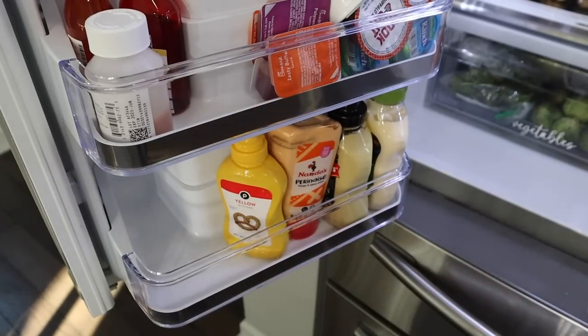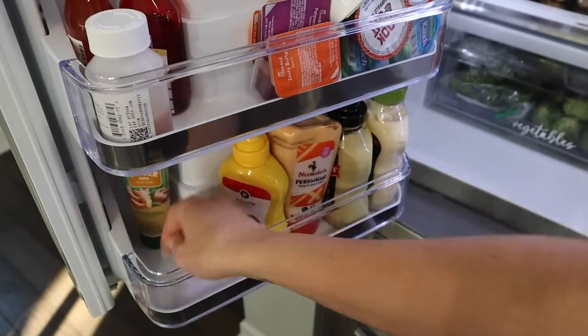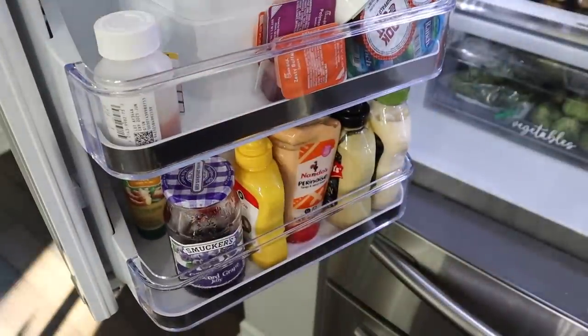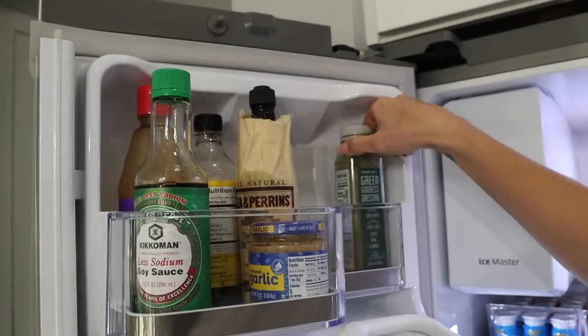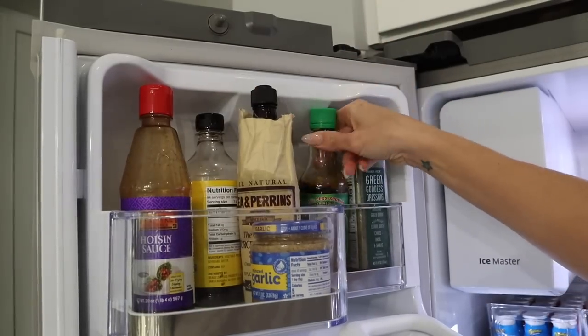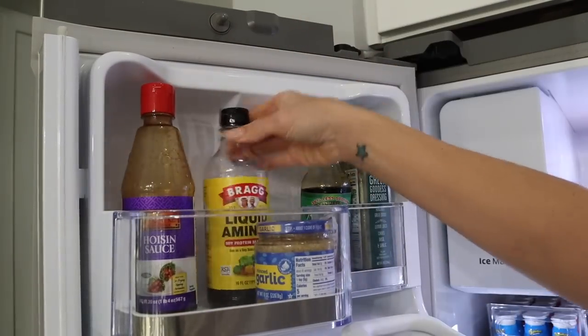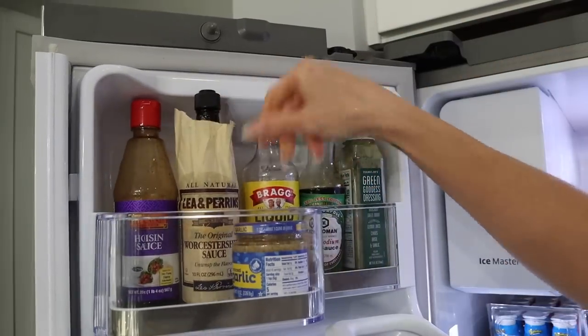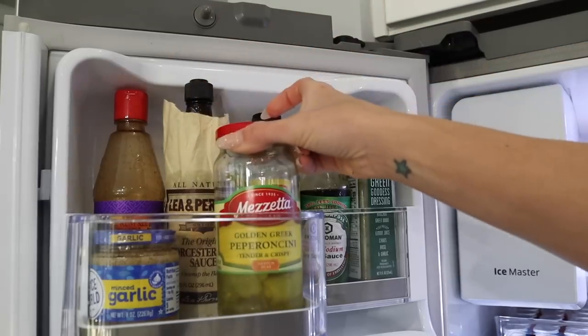And also, can I go on a rant for a second about condiments? Because your girl, I love my condiments. I love all kinds of mayonnaise, mustard, ranch, barbecue sauce, soy sauce. But there's just some condiments that I don't use as often, and they do sit in there for a few months and they expire.